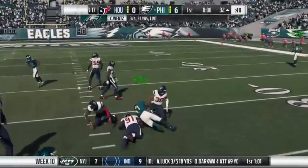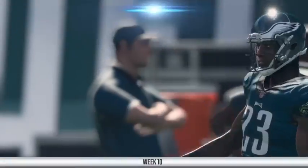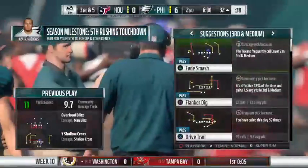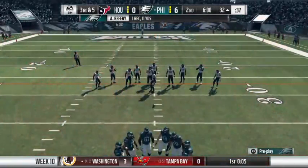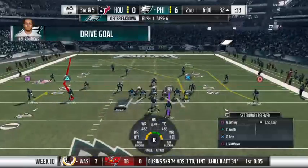And a reception made by Alshon Jeffrey. And he'll be taken down as that will take us to the end of the first quarter of play. And the Texans have an extra defender in the secondary now on 3rd down.